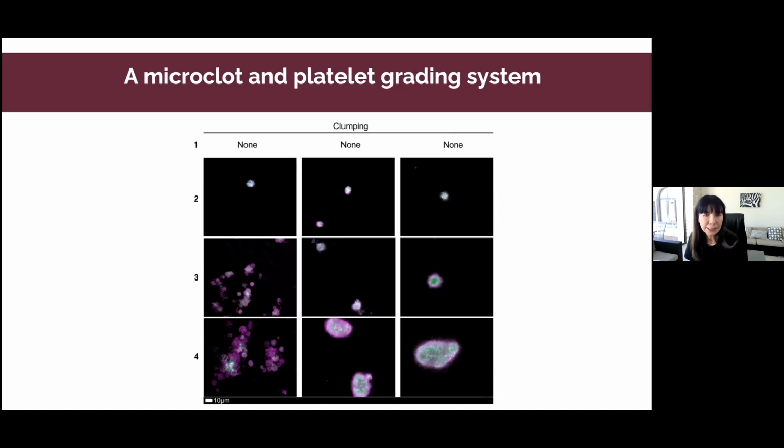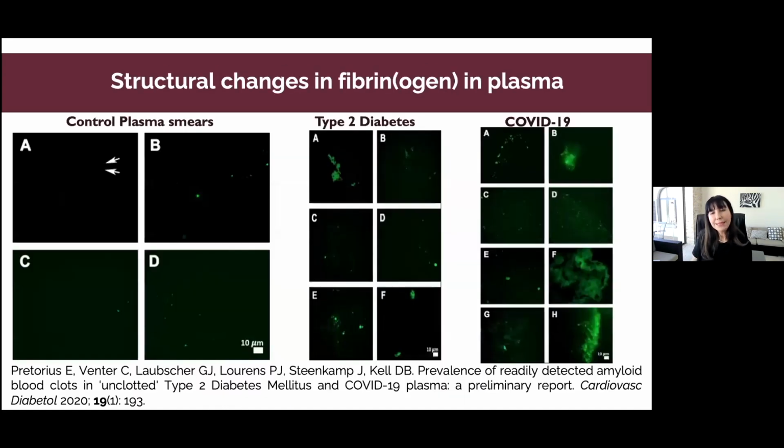We also suggested that this can be used in a numerical scoring system. Here we can see microclot formation in platelet-poor plasma in controls versus diabetes and acute COVID-19, demarcated again with our green signal from thioflavin T. We found small areas of nearly undetectable abnormal clotlets present in plasma of healthy individuals, as can be seen in the micrographs on the left.